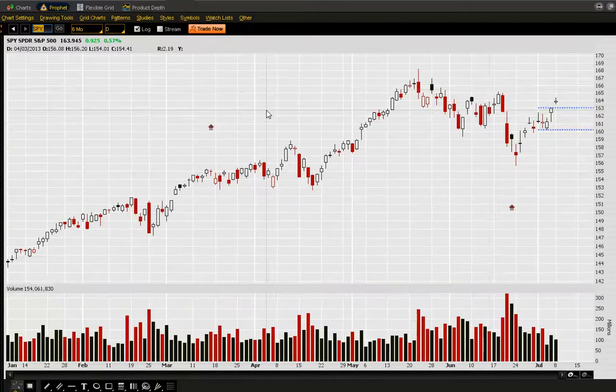So keep an eye on the prior swing high in the S&P and look for the market to start taking out some of these highs. If we do roll over, we'll look for a double bottom to form and look for an entry long at that support level.